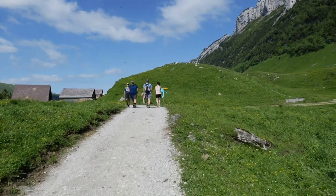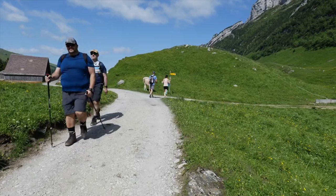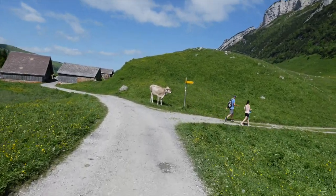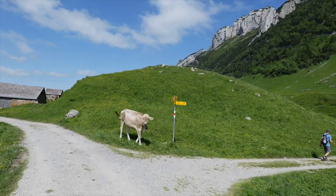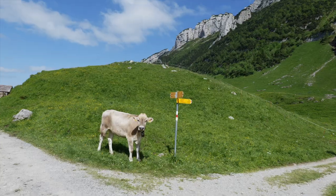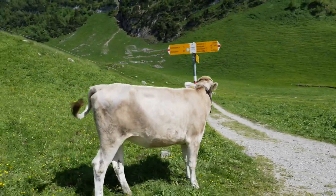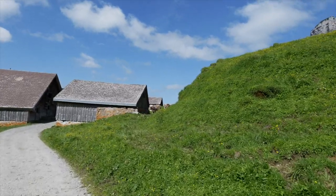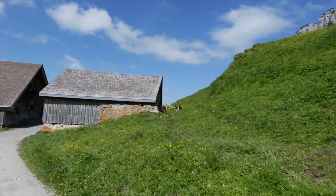House on the road. Must honestly say, I don't particularly like that. Oh my goodness, so many cows. I need more cowbell.